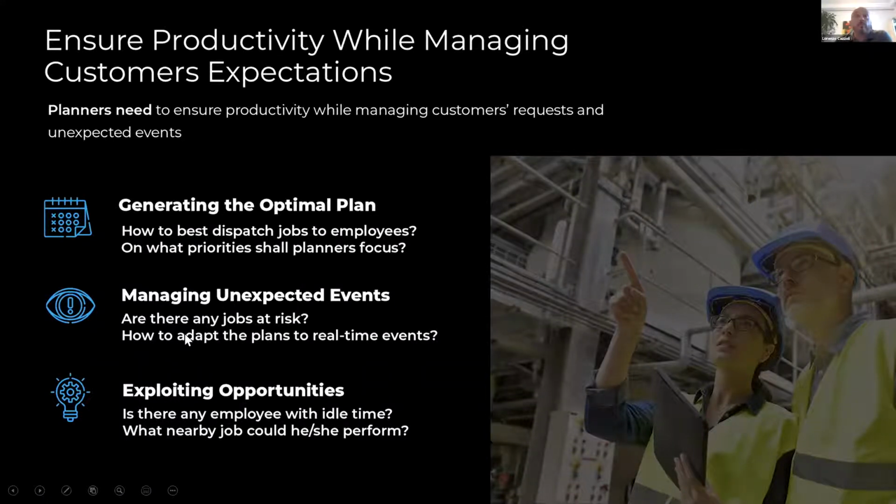You might have, for example, a job that was planned for 2 hours, and when the engineer gets there, it's going to take 4 hours. So everything you planned after that, you better replan it because it's at risk. It's not going to happen.